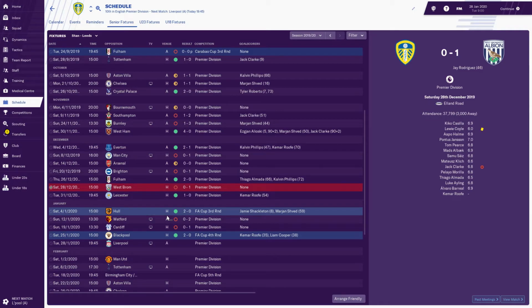Alright guys, welcome back to part 6 of my FM19 Leeds United save. This is a very pivotal moment in our season. I'll go through why that is in a moment in regards to transfers and results.